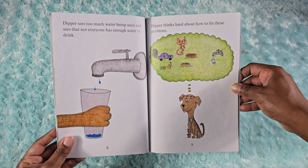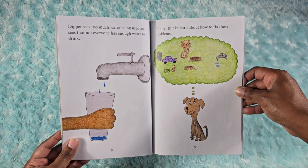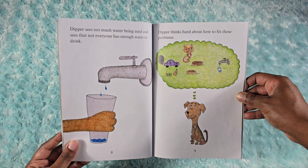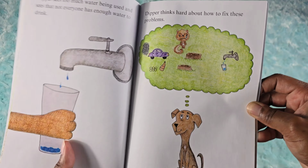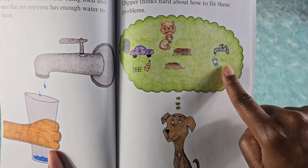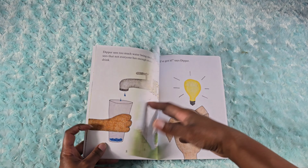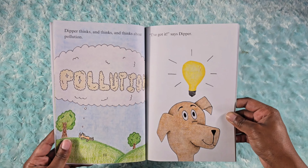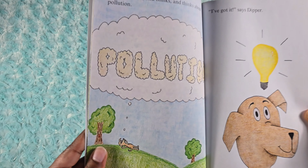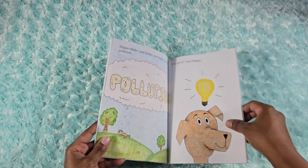Dipper sees too much water being used and sees that not everyone has enough water to drink. Dipper thinks hard about how to fix these problems. Yeah, how can we fix the pollution and the tree cutting down and making sure everyone has water, running clean water at that? Dipper thinks and thinks and thinks about pollution. I've got it, says Dipper.